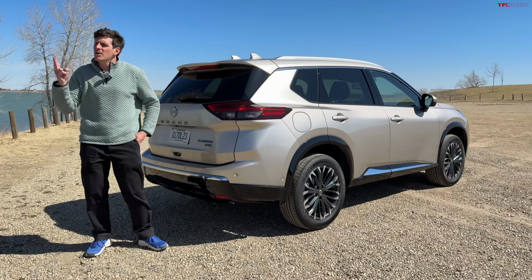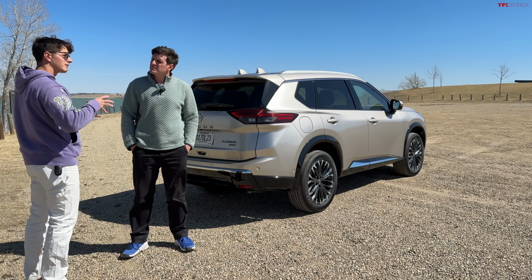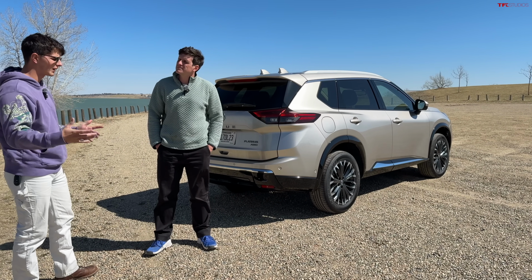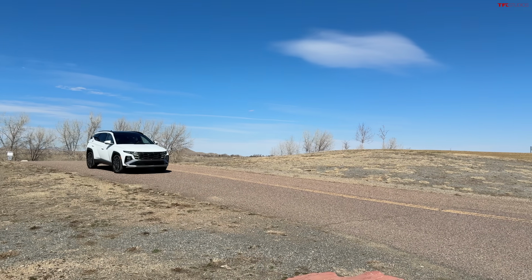But between the two of them, which do you think has a better design, Case? I would say that I like some of the funky out there design elements on the Hyundai just because it separates it a little bit more from other crossovers on the market. The eagle-eyed viewers out there might notice something interesting about this Hyundai. This is actually the hybrid version of this car.